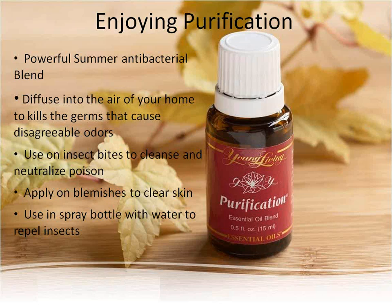Enjoying Purification. Powerful summer antibacterial blend. Diffuse it in the air of your home to kill germs that cause disagreeable odor. But if you're dealing with mold, I go to Thieves. If you've just got some mildew, I might use Purification, but I like Thieves best. Use on insect bites to cleanse and neutralize poison. Apply on blemishes to clear skin. Use in a spray bottle with water to repel insects.